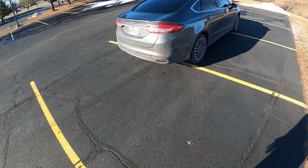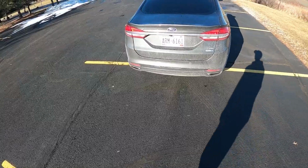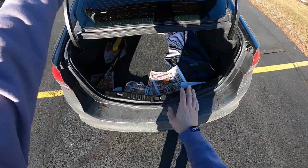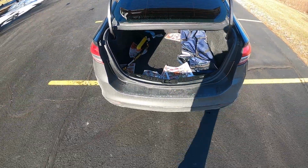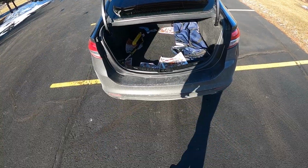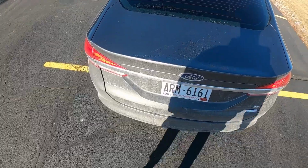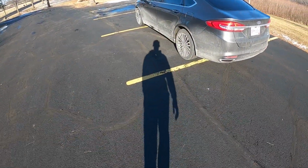It is the middle of winter and I didn't get a chance to wash it, so it's a little salty. Here, trunk space is pretty good. There's gonna be some stuff in here. Yep, got a bunch of newspapers. Don't even ask. But yeah, trunk space pretty good. Say you can probably fit 2.5 bodies in there if you have to go by that measurement. But yeah, otherwise pretty good car.